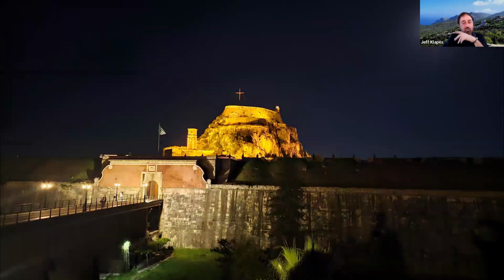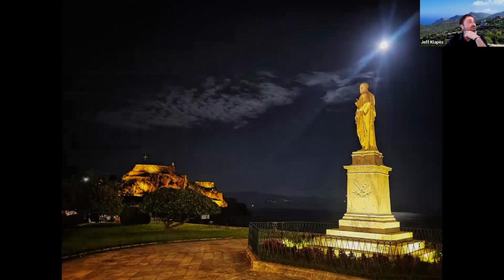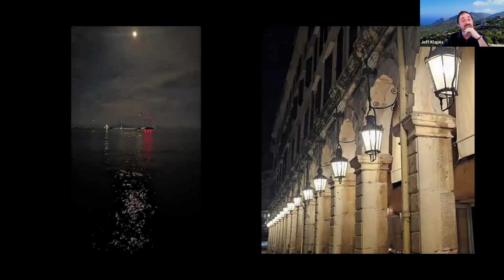And then at night, we were there during the full moon, which was a nice time to be there. So everything gets lit up. The moon was even a super moon while we were there, which was pretty impressive. And it completely lights up the ocean, glistening on the water. This is the Liston that I mentioned earlier, absolutely splendid at night due to the old lamps that are lit up.